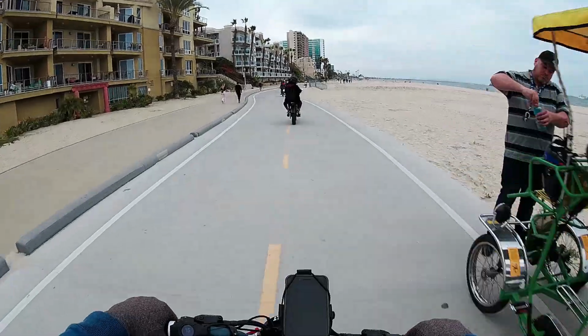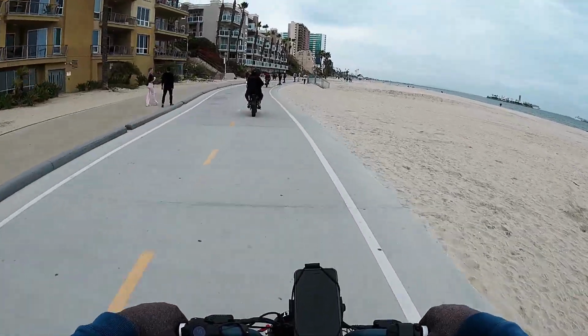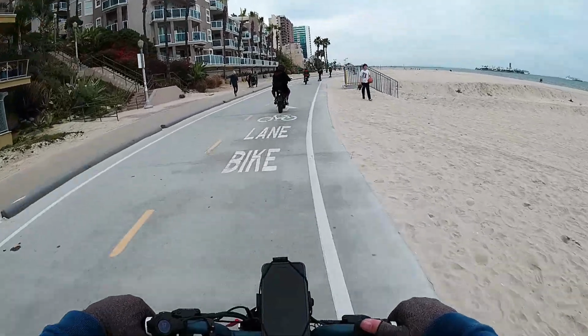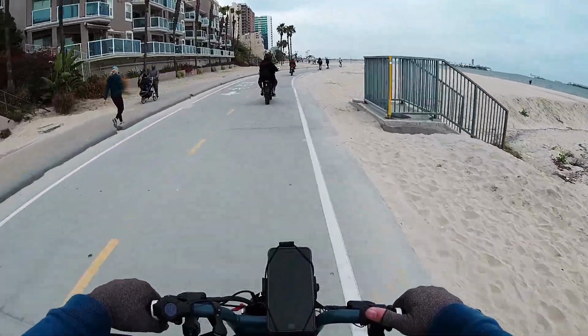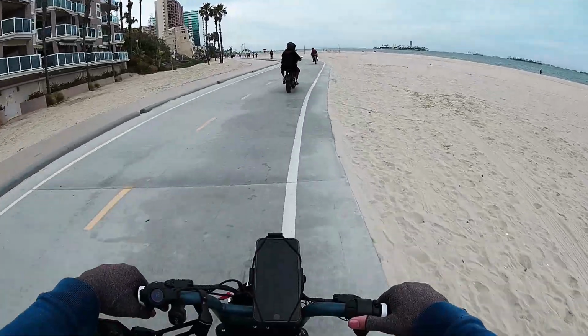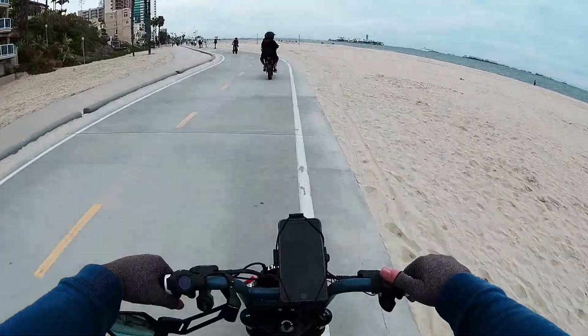So that's definitely something I'm really considering. A Bafang 1500 watt motor. The mid-drive motor is what I'm really considering.